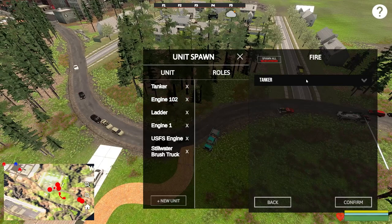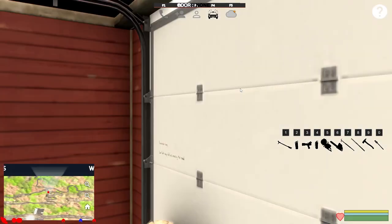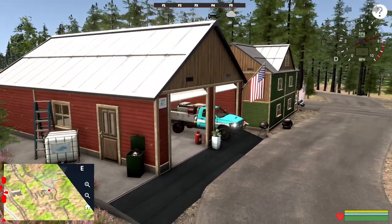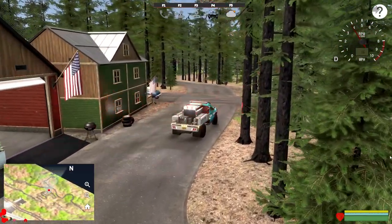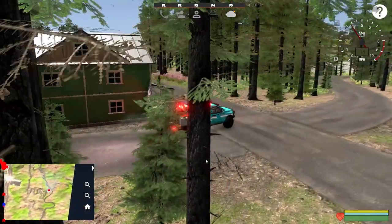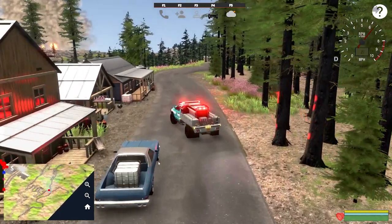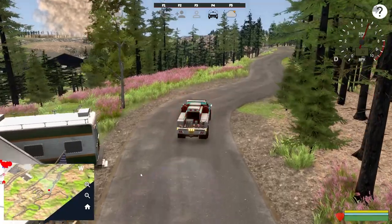We're going to take the forestry brush truck. There we go. See if we can haul booty over here before it burns out. All right, let's get rolling. We may have to off-road this thing, like drive it in a straight line from point A to point B. We'll see. There's our fire way over there on the other hill across the valley. That's a really cool view.